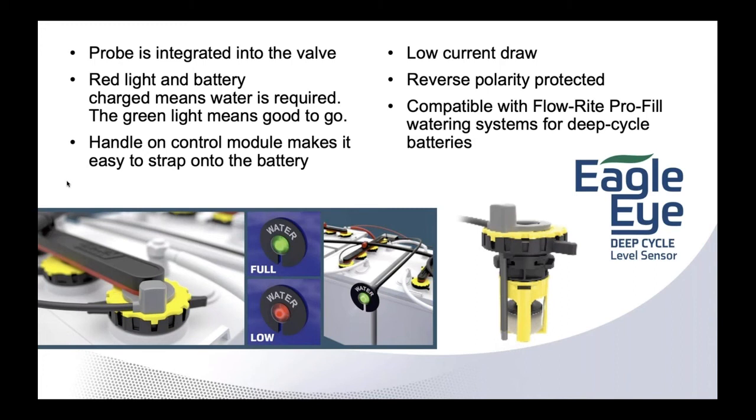The product has a very low current draw. It's actually reverse polarity protected for installation. It's compatible with all single point Pro-Fill watering systems by Flow-Rite. So it's a really great product, and it's great because it allows people to very easily see if a vehicle or a battery pack or bank needs water.